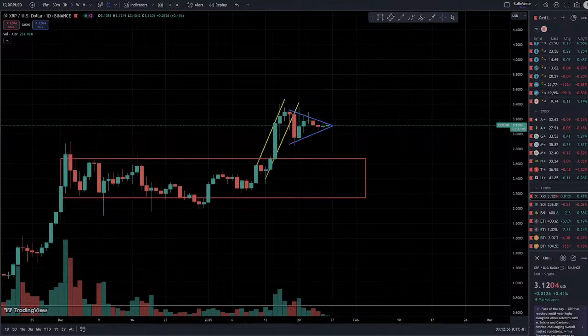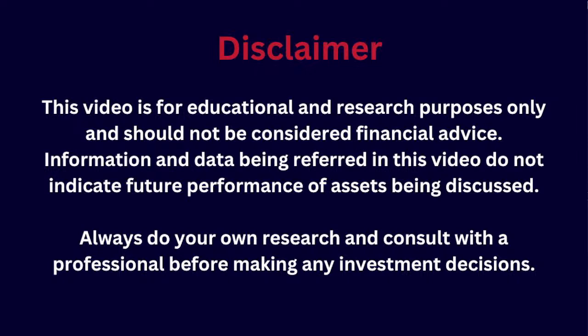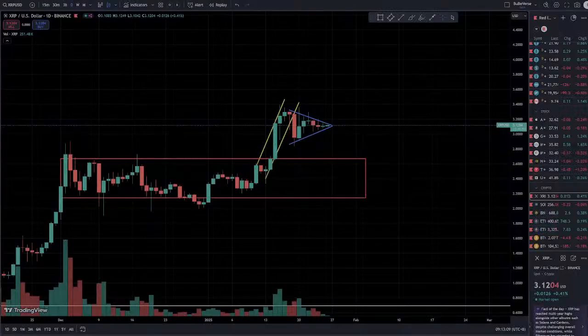So without further ado, let's take a quick look at the disclaimer. This is for education and research purpose only and not financial advice. So please be mindful of that, and let's take a look at Ripple.